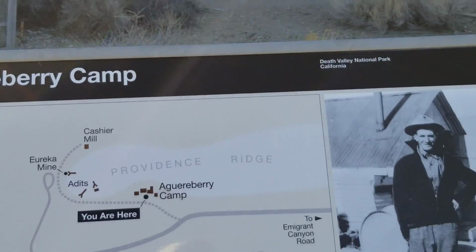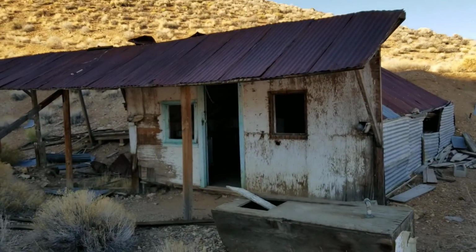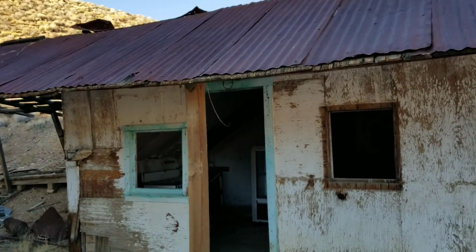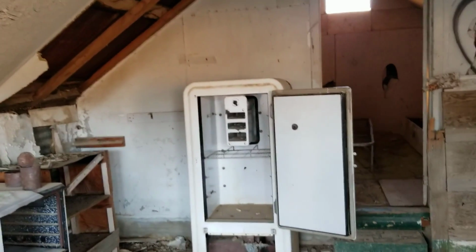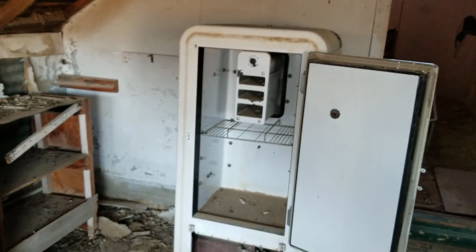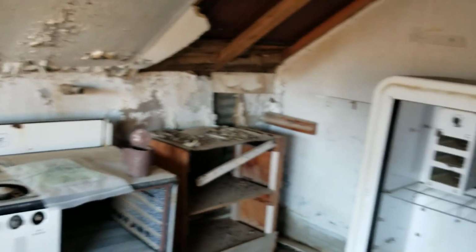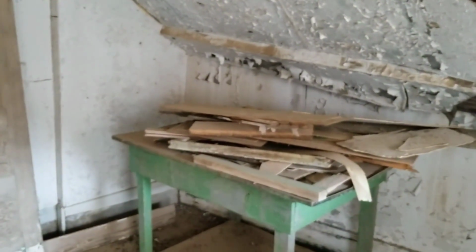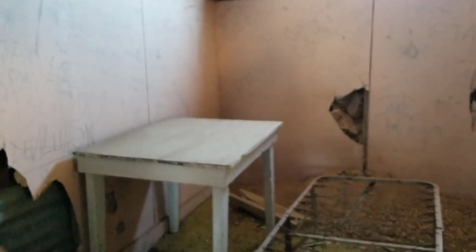So let's go ahead and explore these cabins just to get an idea of what we're looking at here. So Pete lived in this one. There we go, there's Pete's refrigerator. So he had an electric refrigerator, or gas powered probably. And there's his stove. So you can imagine just being in here, and there maybe was his table where he ate. And then we go back here, and of course this is the bedroom. So there you get an idea. Let's go in here. Yeah, you get an idea.